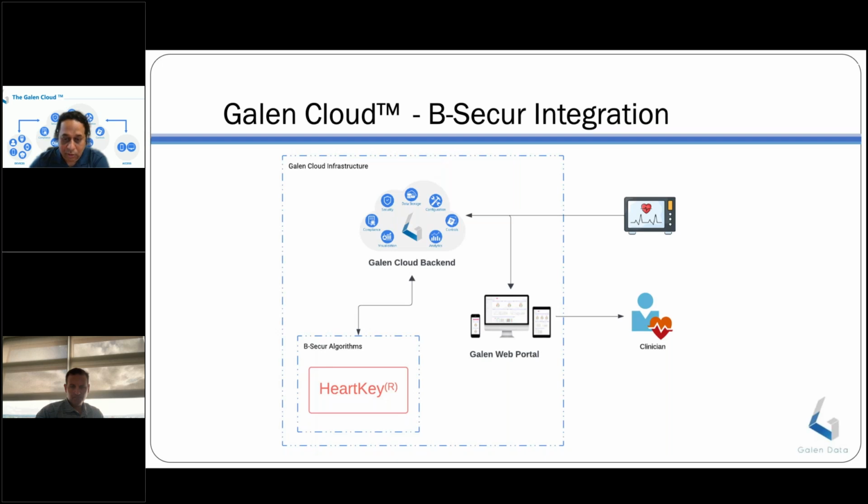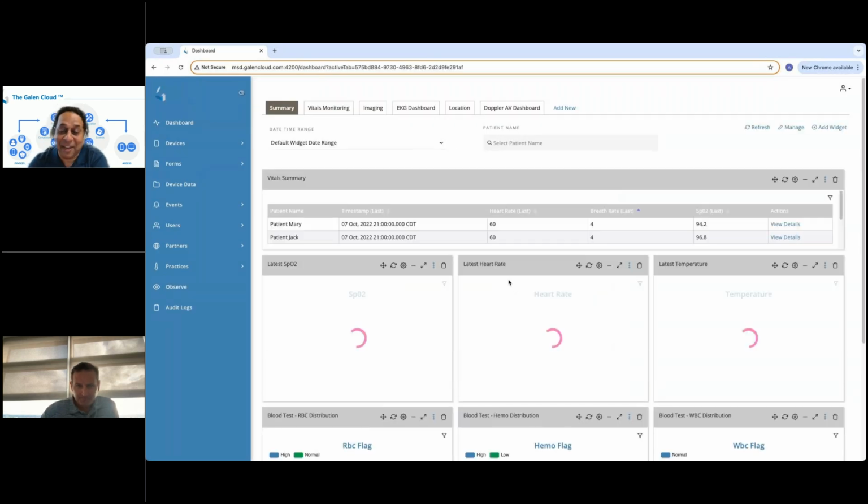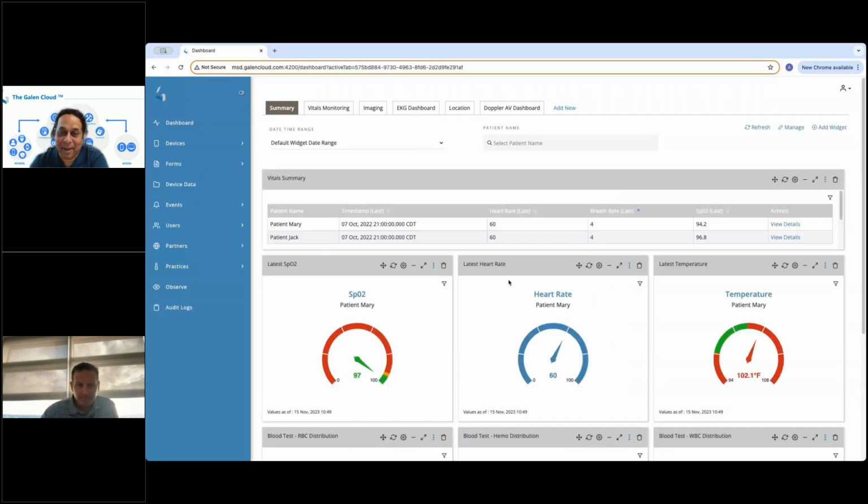Let me switch to it. One of the things that I was quite impressed by was how quickly you were able to integrate this and even get it into a demo environment. I think it speaks to the level of expertise of you guys, and hopefully as well to how HeartKey was architected. What's your thought? Yeah, the architecture was very, very helpful for us to plug and play into it. Our team worked with your team, and it was a pleasant experience.